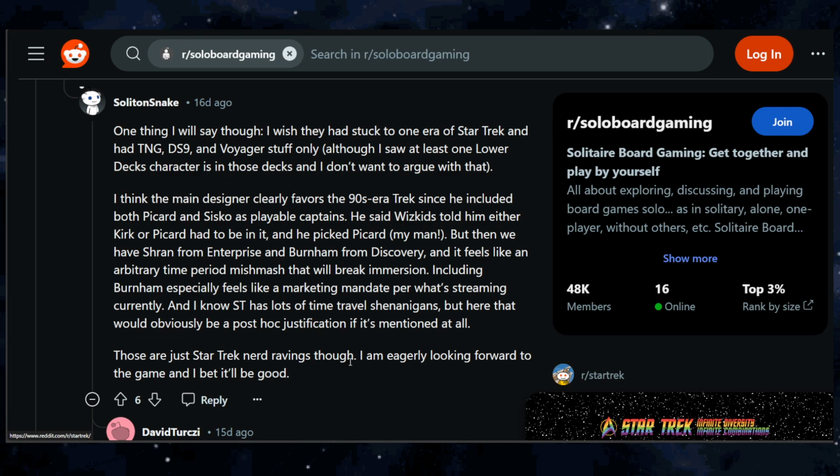I think the main designer clearly favors the 90s era Trek since he included both Picard and Sisko as playable captains. He said WizKids told him either Kirk or Picard had to be in it, and he picked Picard. But then we have Shran from Enterprise, Burnham from Discovery, and it feels like an arbitrary time period mishmash that will break immersion. Including Burnham especially feels like a marketing mandate per what's streaming currently, and I know Star Trek has lots of time travel shenanigans, but here that would obviously just be post hoc justification.